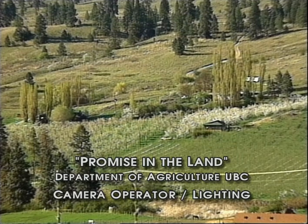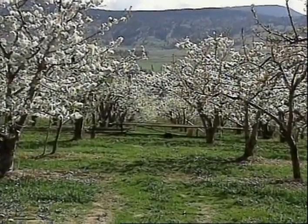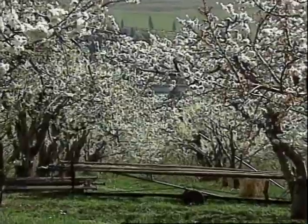Land and landscape. We all have differing views about how and why it is used. Most of us agree, however, that we cannot take our environment for granted.